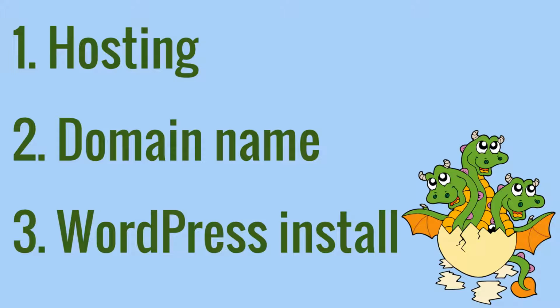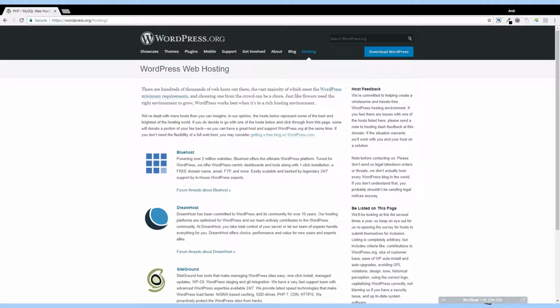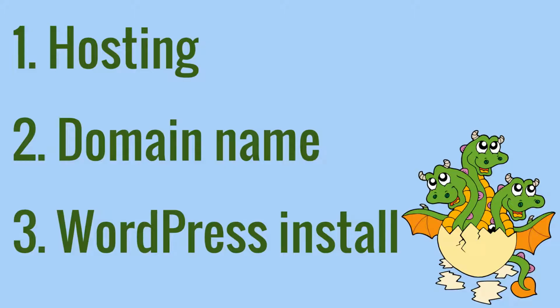Before you start building your website, you're going to need three things. You're going to need some hosting, you're going to need a domain name, and you're going to need WordPress installed. When you're choosing your hosting, I strongly recommend you choose a provider that includes one-click WordPress installation. If you go to wordpress.org/hosting, you will see that WordPress recommends three hosts: Bluehost, DreamHost and SiteGround. There are plenty of others out there, but if you're not sure where to start, this might be a good place. Have a look and see which one has plans that work for you.